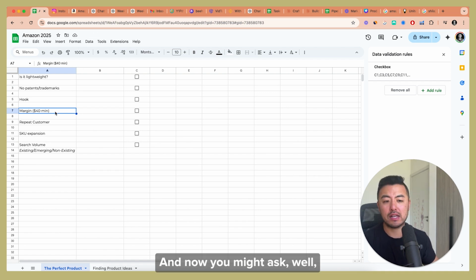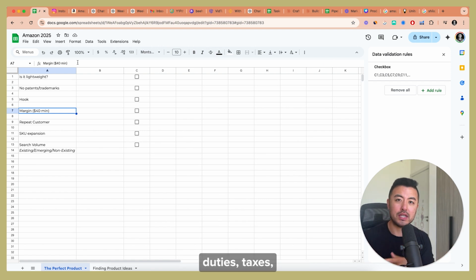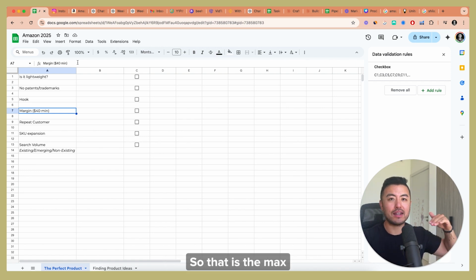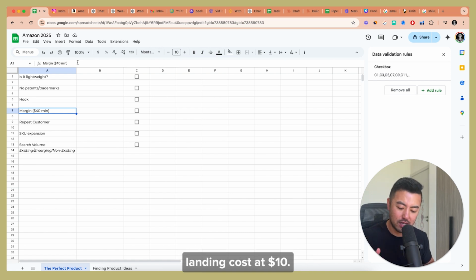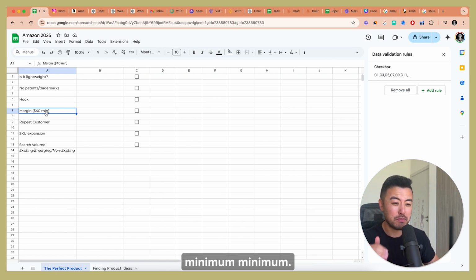And now you might ask, well, how much does it cost to actually ship this? I think that your landed cost in America, including your cost of goods sold, duties, taxes, everything, should be at least divided by 4. So 40 divided by 4 is $10. That is the max that you have to pay for this product. So you got this product landed cost at $10, then you can sell it on Amazon for $40. Now, of course, the larger the spread, the better it is. But I think this is the minimum.